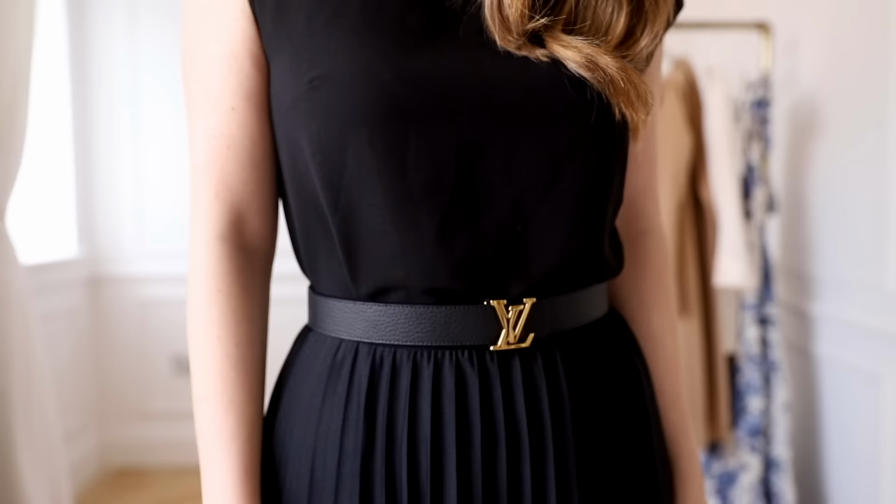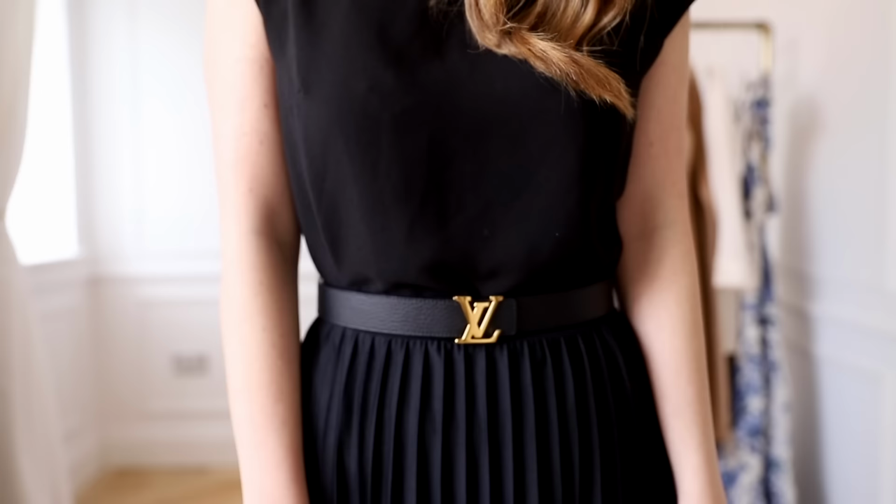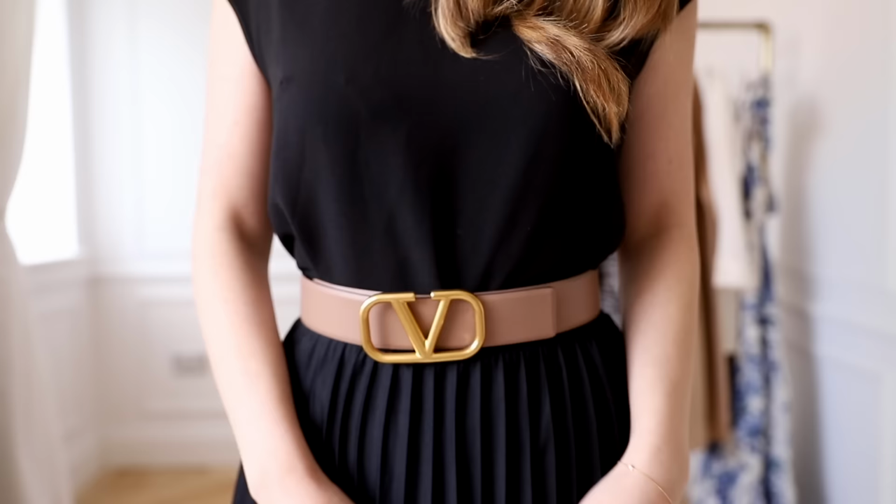So regardless of whether you're more of a jeans girl or you like your skirts, you can find a belt that will work with your outfits, and if you get the right one, I'd always recommend them in neutral colors because of that. You will really get the cost per wear down and you will elevate so many otherwise very simple outfits.